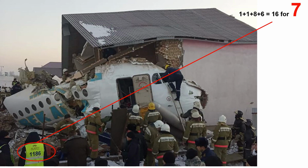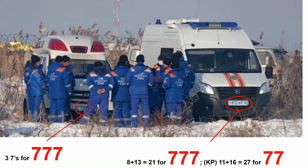And this one here has got a number, 1186. Add that together and that comes to 16 again, for another 7. And here we've got carefully placed people, just exposing the 73, for 3 7s, for 7 7s there.